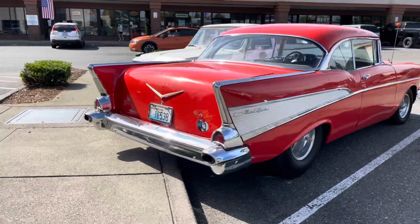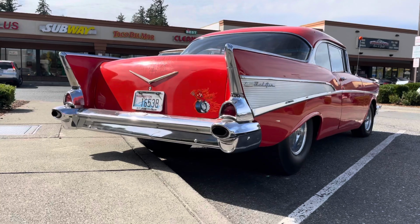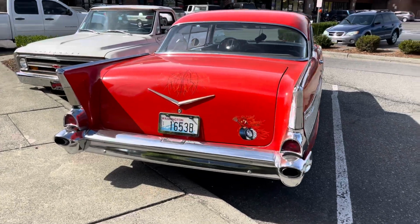I don't know, a lot of people like the post cars for a Pro Street. Like the non-post. I know the drag race is like the post car, but I like the non-post. A cleaner look, roll all the windows down.